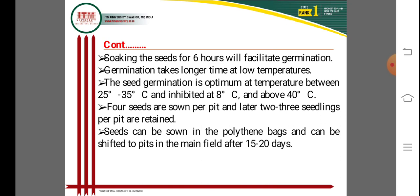Seed treatments are very important and should be done in batches, as the 6 hours of soaking facilitates maximum germination. At low temperature, germination takes longer. A balanced temperature is responsible for maximum germination. Seed germination is optimum at temperatures between 25 to 35 degrees centigrade and inhibited at temperatures of 8 degrees and 40 degrees. These are very dangerous to the germination of the seeds, and germination is very good between 25 to 35 degrees centigrade.